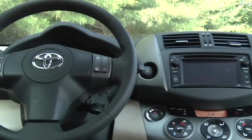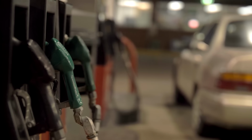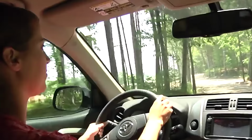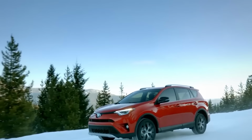Real-world fuel economy sits around 28 to 30 miles per gallon. Excellent for a naturally aspirated compact SUV. Insurance rates are among the lowest in their class. It's the opposite of what modern SUV marketing promotes, and that's exactly why mechanics choose it.